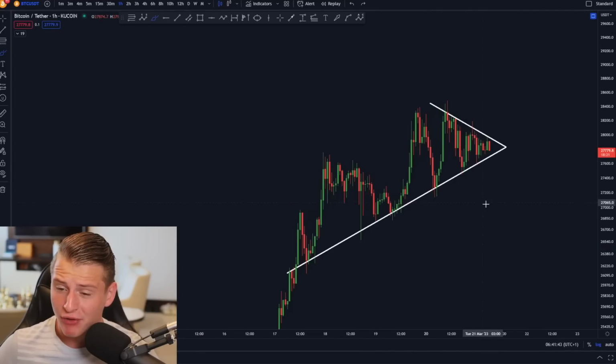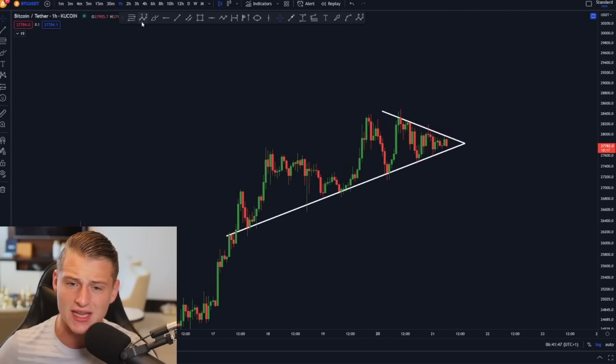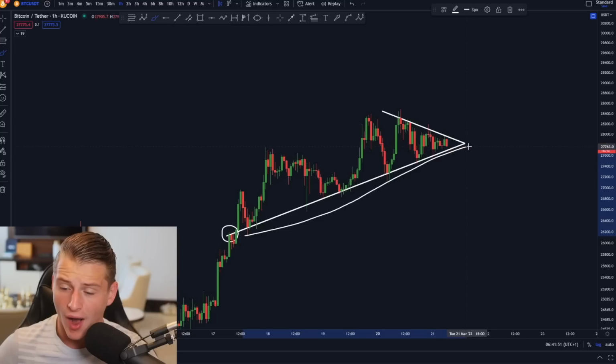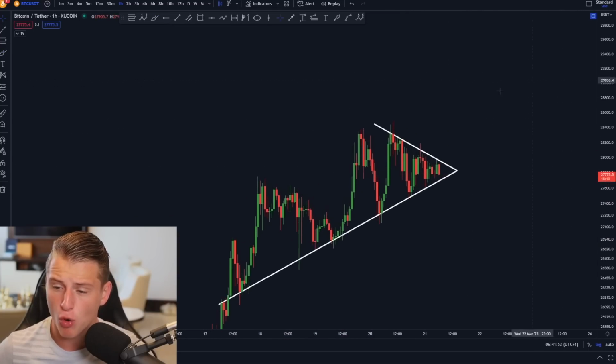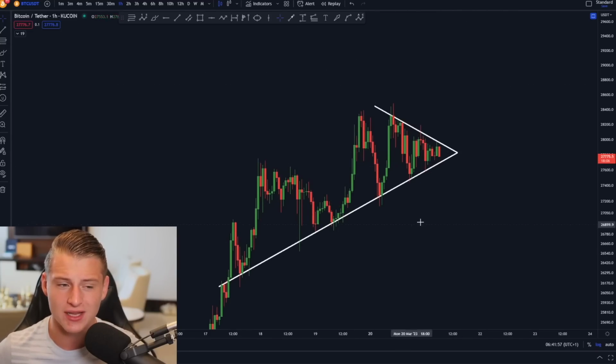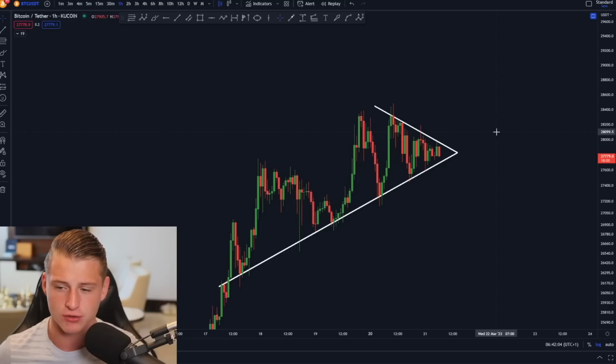To kick things off, on the imminent short term, on the 1-hour time frame for Bitcoin, we can clearly see we are currently creating an upward sloping support line with higher lows, and we're creating a potential downward sloping resistance line from the top side. If I draw these lines together, we can see that we're expecting to see a breakout within the coming 8 to 10 hours.